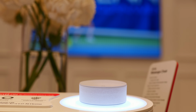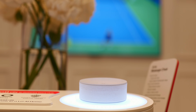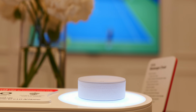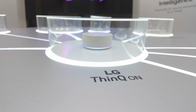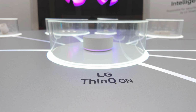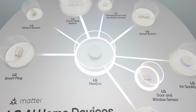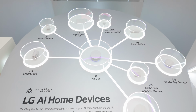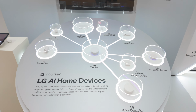Now, further supporting this whole connected home is LG's main announcement at IFA 2024, and it was called ThinQ ON. This hub creates bridges between every single current ThinQ device and ones that you might already have in your home now to create a robust home ecosystem. Control can be done through voice as per usual, but AI both learns your general routines and adapts to all kinds of conditions to make sure that all items are running smoothly and efficiently.